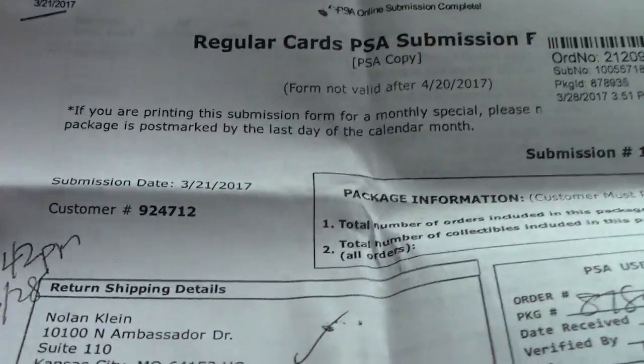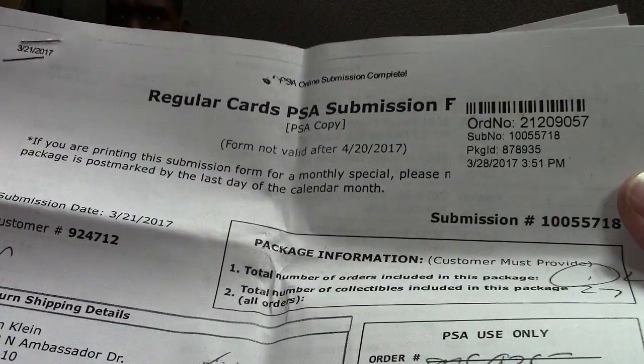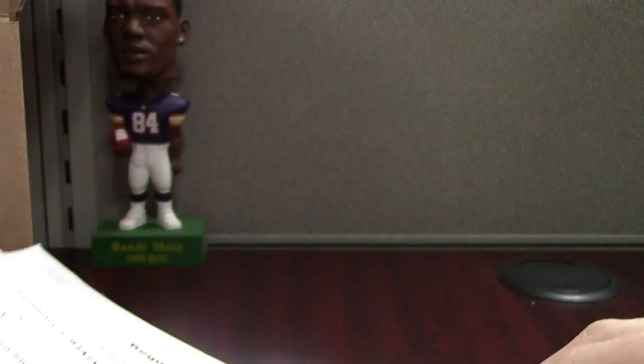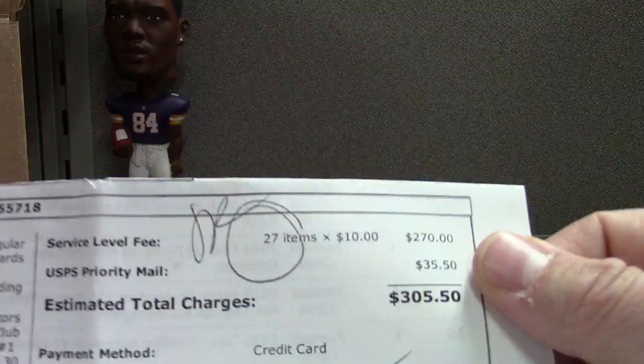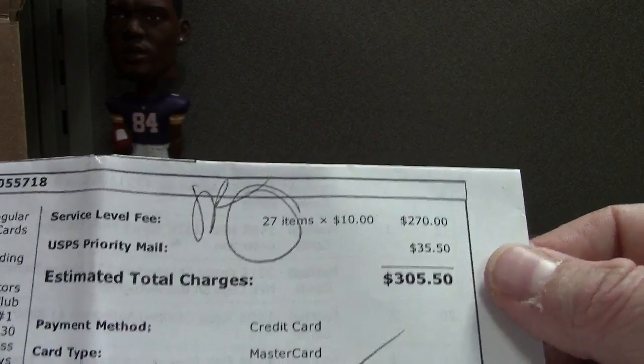Looks like it was processed 3/28 at 3:42 p.m. Submission date was 3/21, so it was shipped probably that day, so it got put into the system fairly quickly. 27 cards at $10 a card plus the shipping, so not, in my opinion, terrible. They estimated it at 30 business days. I think they were pretty close to that, so that one came back at good timing.